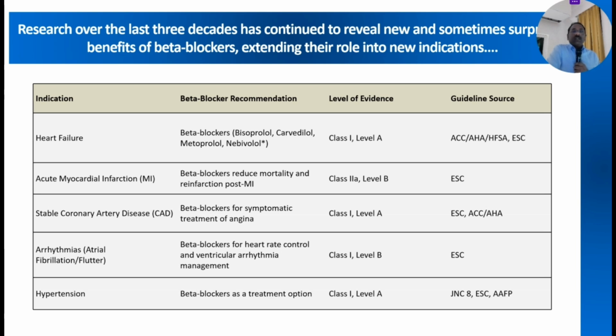So the research for the last 3 decades has continued to reveal new benefits of the beta blockers, like in heart failure. So you have to use it. I already told you one of the 4 pillars in the management of heart failure is the cardioselective beta blockers, and the other 3 pillars are the ACE or ARB or ARNI. Number 2 is the MRA antagonists like your spironolactone or finerenone, and then the SGLT2 inhibitors. These 3 are the other pillars, and the 4th pillar is the beta blocker.